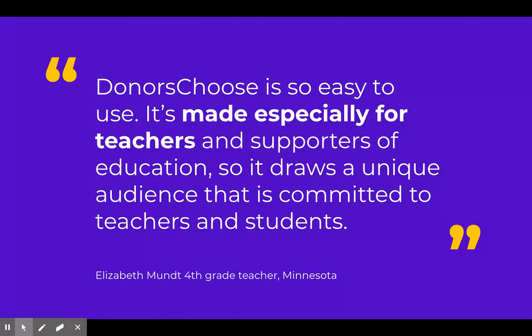Elizabeth Munt sent in this quote, "DonorsChoose is so easy to use. It's made especially for teachers and supporters of education. So it draws a unique audience that is committed to teachers and students."